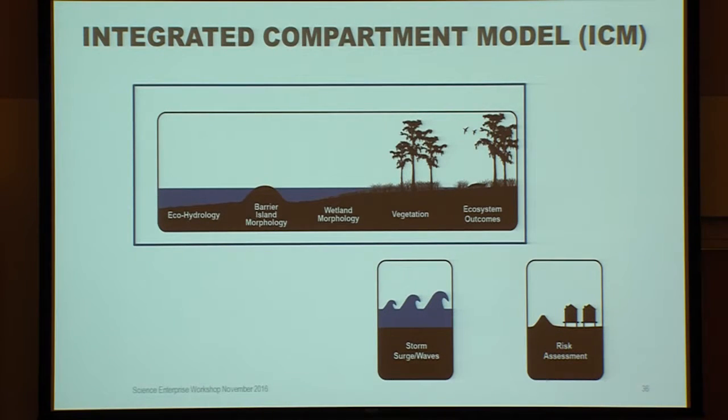One of the key things that we did was we built a specific modeling approach to do this. We didn't go out through the university community and say, okay, who's got a good predictive model of this part of the state or that part of the state?